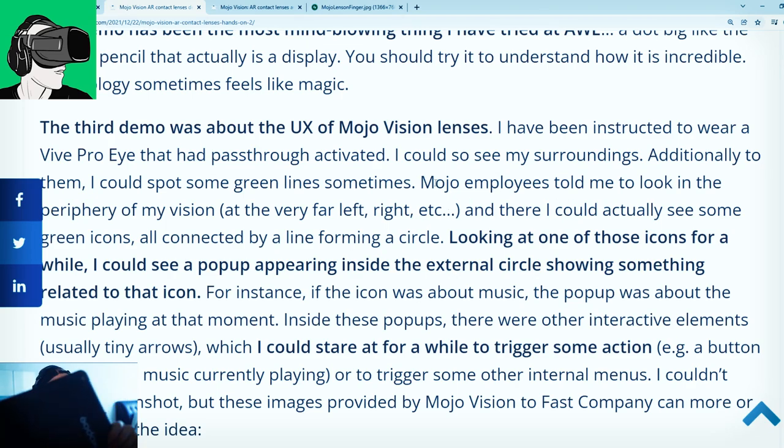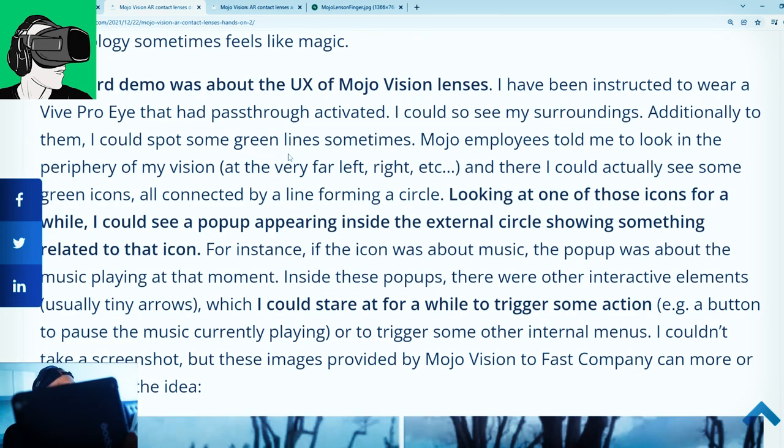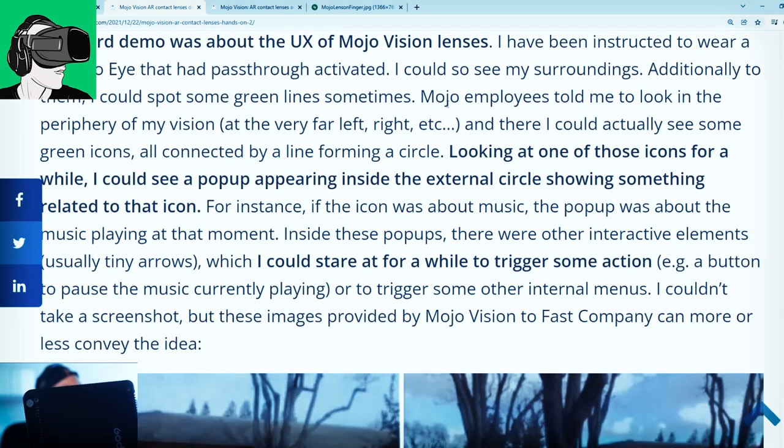The third demo was about the UX of Mojo Vision lenses. I had been instructed to wear a Vive Pro Eye that had pass-through activated. I could see my surroundings. Additionally to them, I could spot some green lines sometimes. Mojo employees told me to look in the periphery of my vision at the very far left, right, etc. And there I could actually see some green icons all connected by a line forming a circle. Wow, awesome.